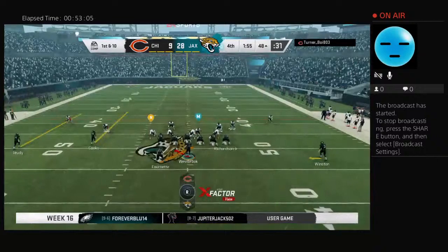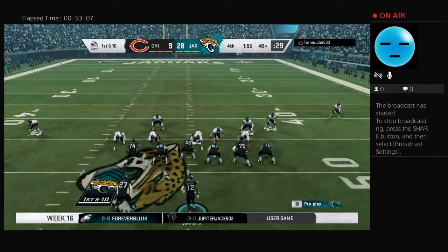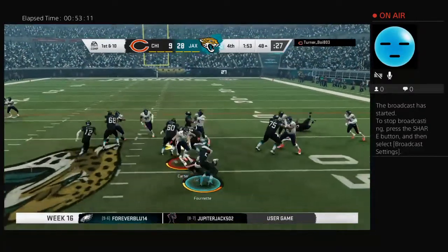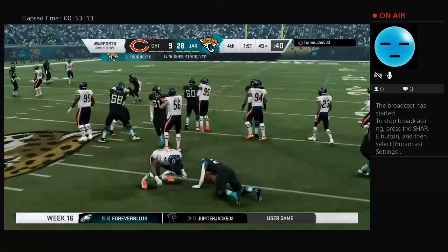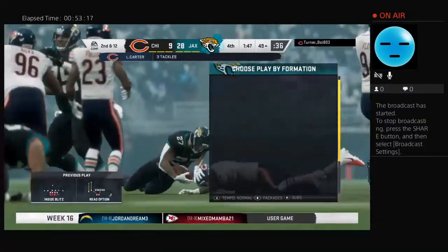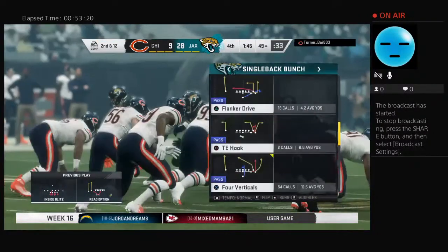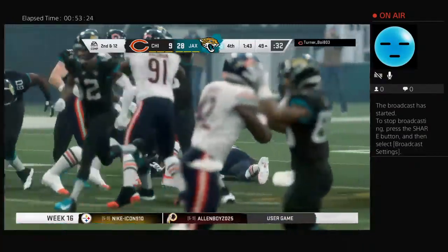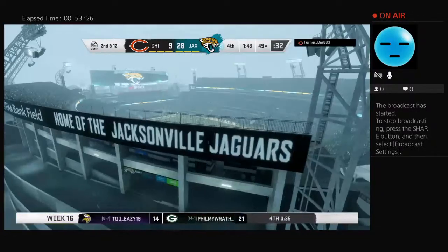So it's Jaguar football here as we welcome you back. And no doubt what they're looking to do is just salt away the final couple of minutes and escape with a win. They try and run on first down, but to no avail. Tackled for a 2-yard loss in the backfield. This will be a 2-yard loss on the play, and it'll be 2nd and 12 at the Bears' 49-yard line.